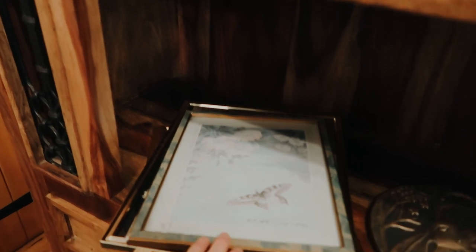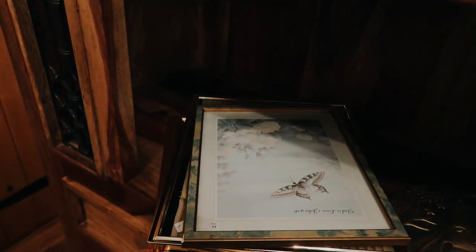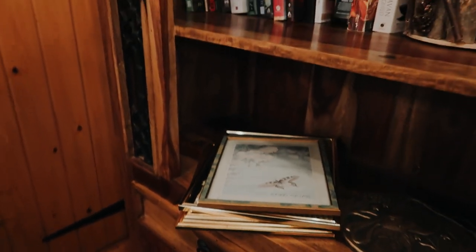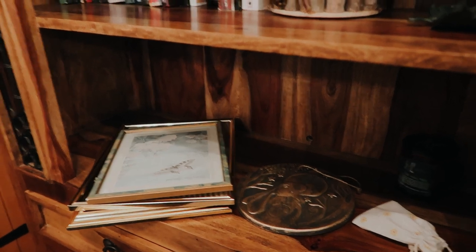Questionable God is Love art from the charity shop. I did a bit of hunting for some frames, because I want to make a bit of a gallery wall next to the big mirror and put some pretty things there. So that's something that's a work in progress.